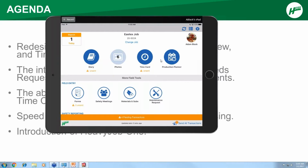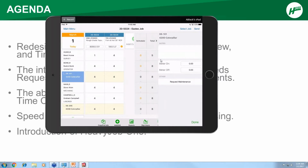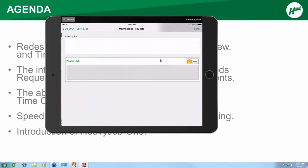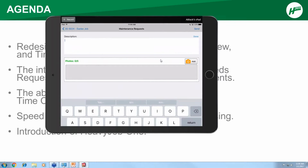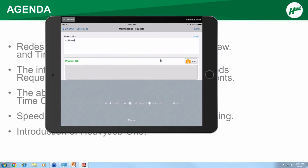Let's go to the time card. I'm on the time card. Shoot, my 420 DCAT broke down. I click on it, I hit request maintenance, pops up, I type it in, I talk it in. Running out of voice right now.